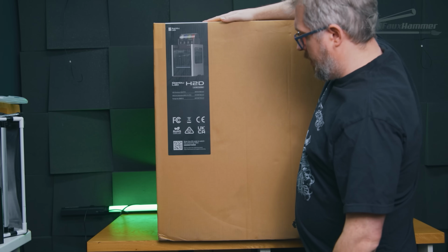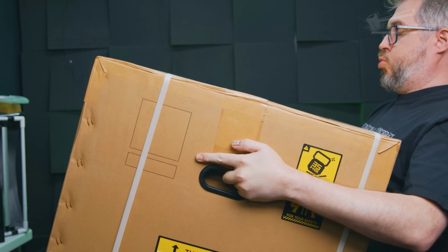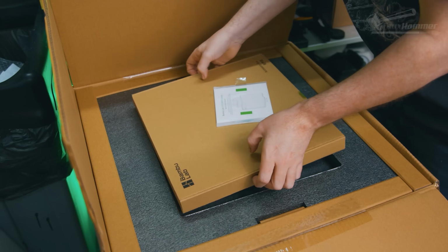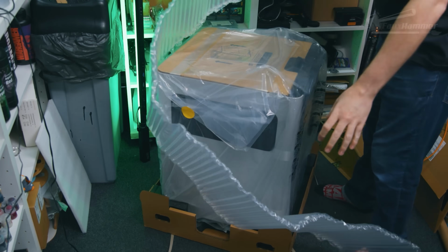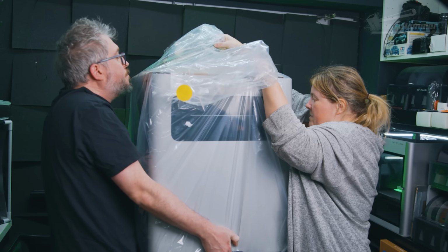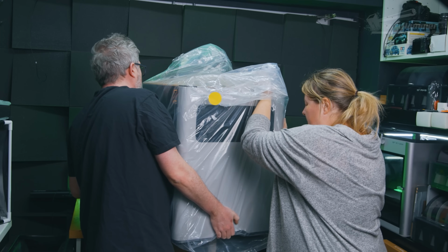First off, this is heavy. The combo box, which includes the AMS2, is 42 kilos. The printer alone is 31. So unlike other printers, where I've actually risked my spine or the onset of a hernia to get these things onto my desk, I took absolutely no risks with this one. Make no mistake, lifting it is a two-person job unless you're a professional weightlifter.